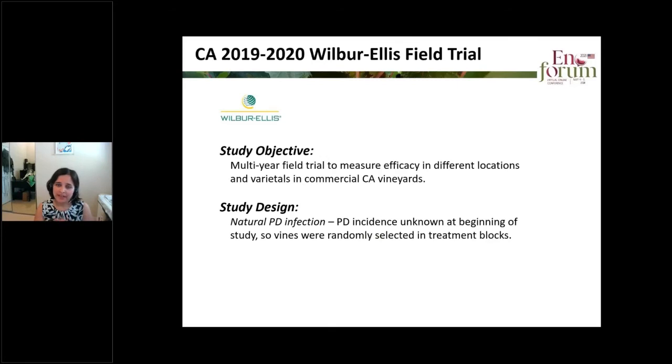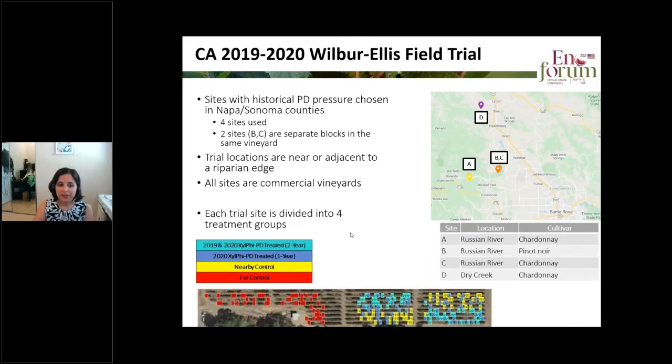Our other study that we started in 2019 was done in collaboration with our distribution partner, Wilbur Ellis. In distributing our product, they really wanted to know how well it worked. So it was great to start an in-depth study to show in their customers' vineyards that we're really having efficacy. Again, as in the last study, these are natural Pierce's disease infections that we're treating. This study was started in 2019 and 2020.